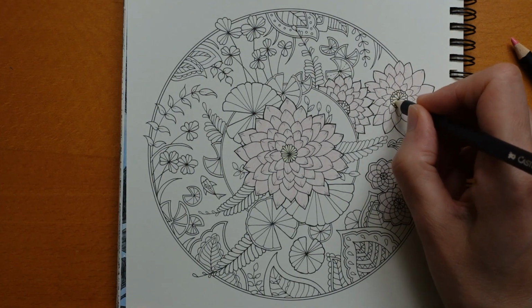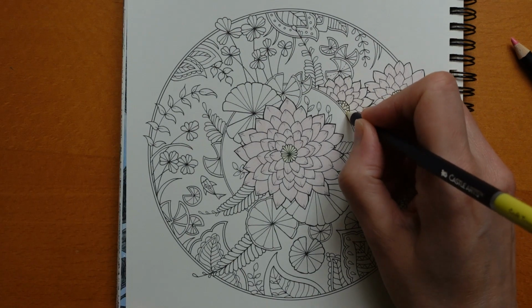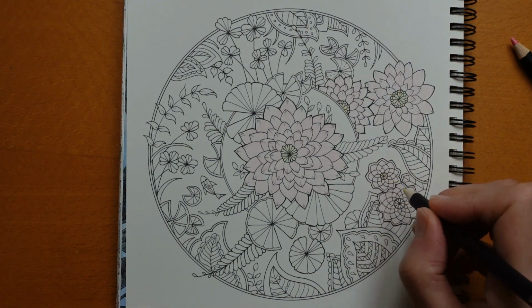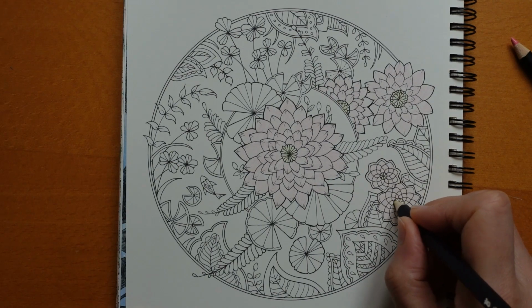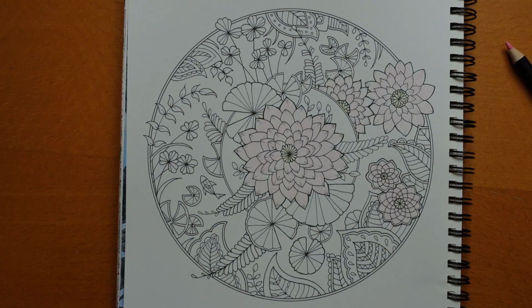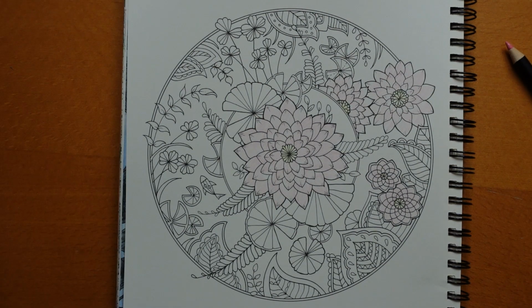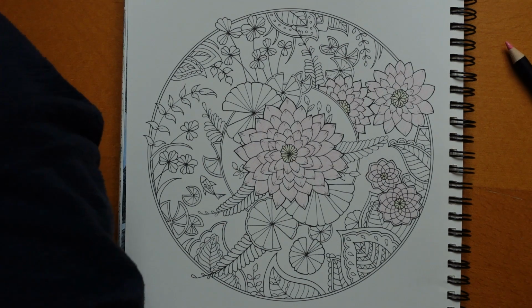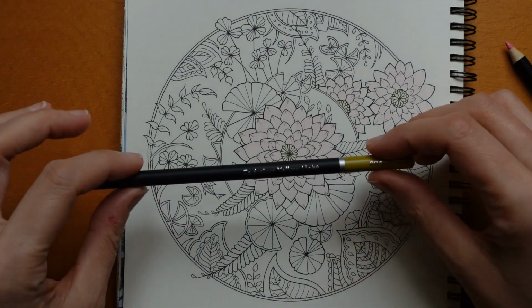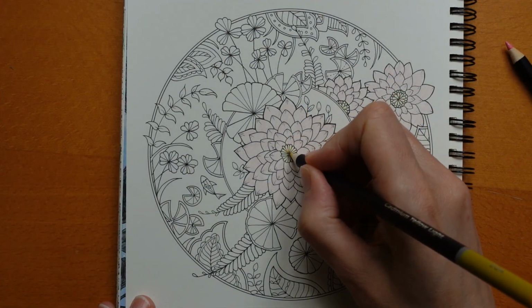I mean, you might feel that this should be pink. I'm not really sure, to be honest, but it's just not going to be in my version. And I'm just going to put a bit darker colour in the centre. I might use the cadmium yellow light, if I can find it. That's not it. There it is. The cadmium yellow light, just to put a little bit extra in the middle.